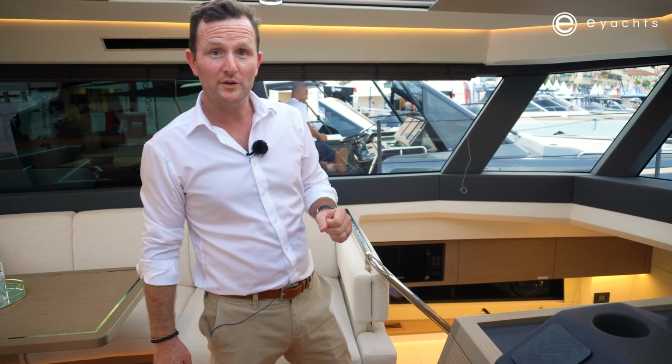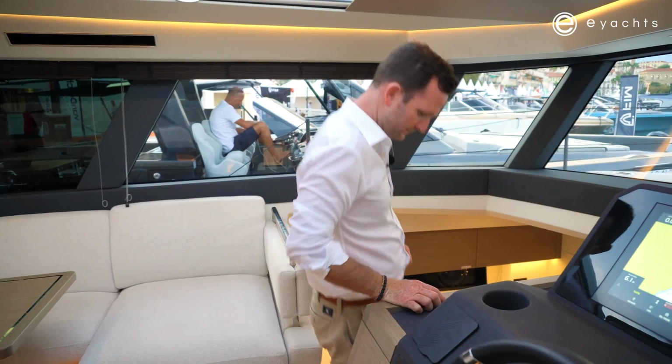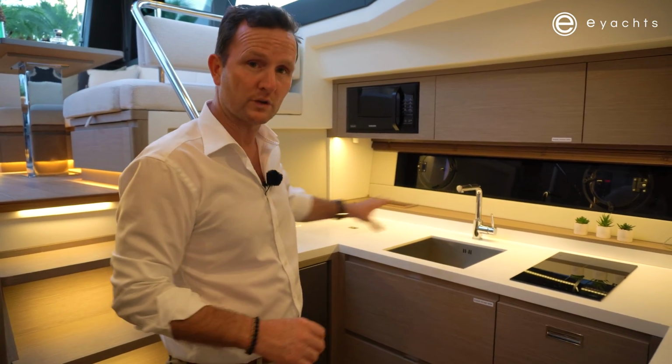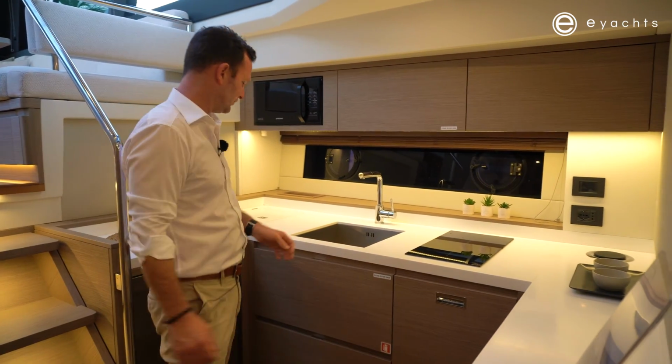Now importantly, we all need to be fed, so let's go down to this galley, which is incredibly generous for this size boat. Now as we come down these stairs, we've got nice grip all the way down as we come into the beautiful galley. Now as I said, this can be either a galley or a lounging option. I prefer this just because it's so much larger and offers more space.